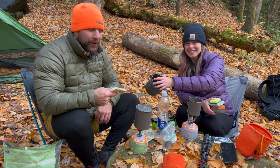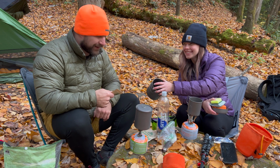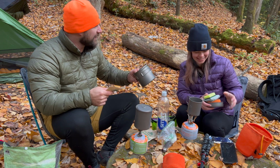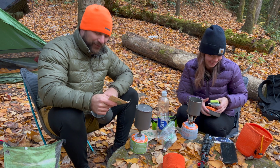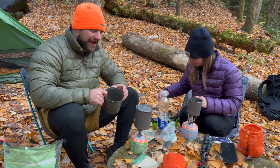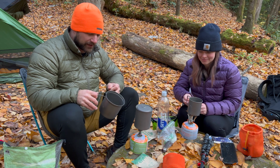So the one container system is flawed, but I'm so much more prepared. But I'm 5.5 ounces heavier, though. Sacrifices must be made to the ultralight gods.